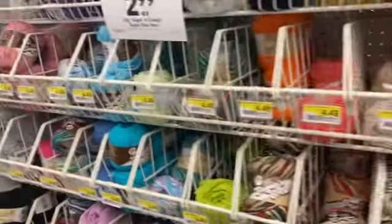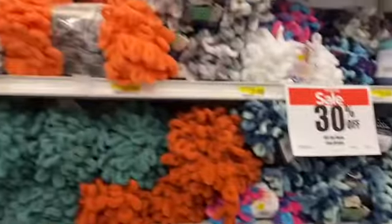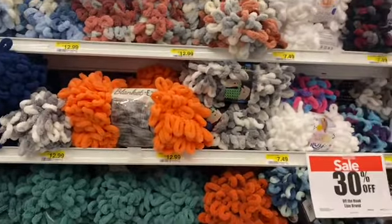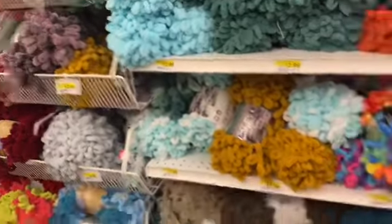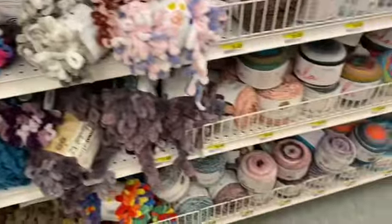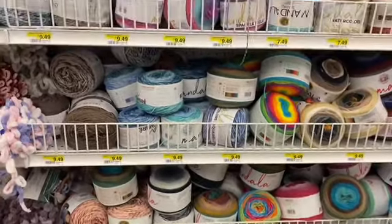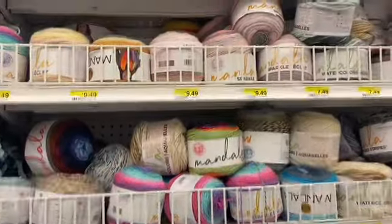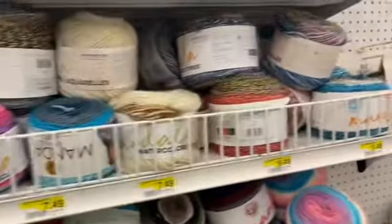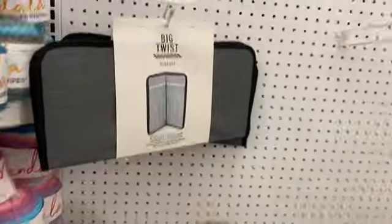$5.49. Then they had regular Peaches and Cream for $2.99, which I feel like is even a dollar more than Walmart and stuff. So I don't know. Maybe it's not. Maybe it's just me. They had these for 30% off, but they were all $12.99 apiece for just the looped yarns. That rainbow is way pretty. And then here, the mandala cakes are $9.49 apiece. It's bananas. I've purchased those for $4 before. I remember it happened. I thought that was kind of cool.